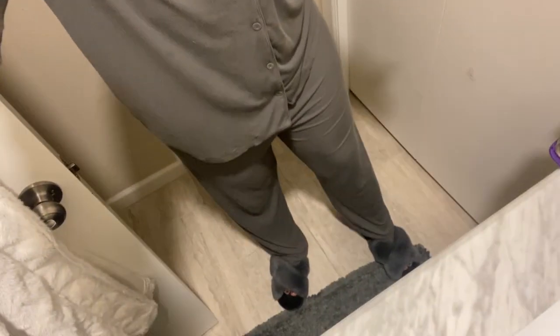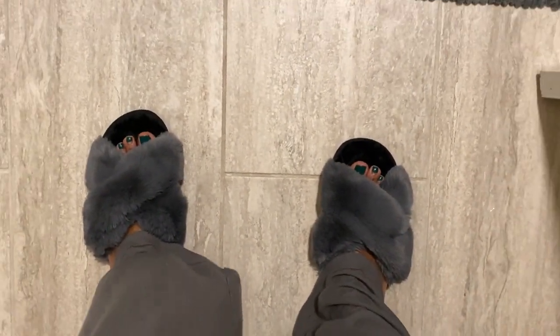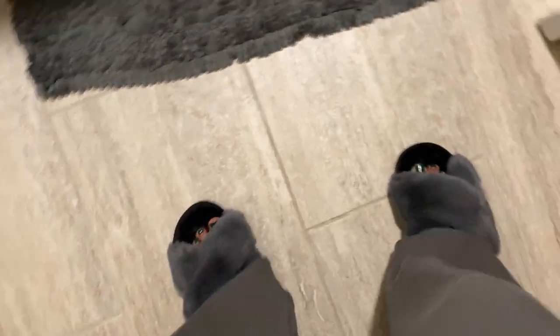Ooh. All right, y'all, so I am moisturizing my face. Just got out the shower. These are my pajamas. Look at my house shoes, they're so cute. I just got them from Amazon. They were delivered today. I think it is official. I now have a pair of house shoes to go with all of my pajamas.